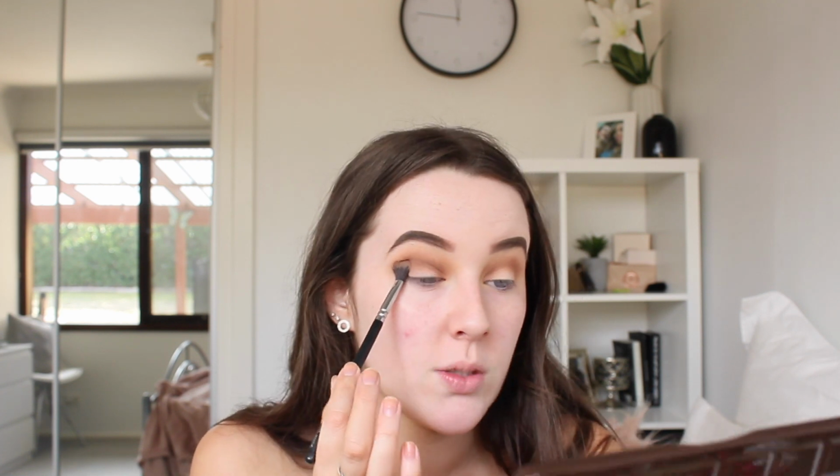Okay, going in now with the last shade that I'm going to be using for the crease, and that is Semi Sweet in the Chocolate Bar palette. It's a darker brown. So I'm going to be taking that on a Zoeva Soft Definer brush. It also says it's vegan, and just taking that into the crease. And again, this one a little bit lower than the last one. As you can see, I'm putting the brush kind of downwards on my eye, so it literally just hits the crease.